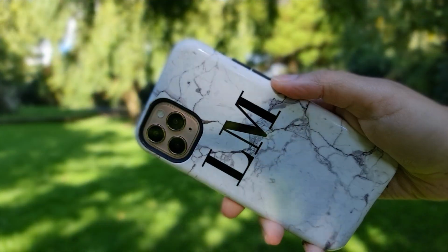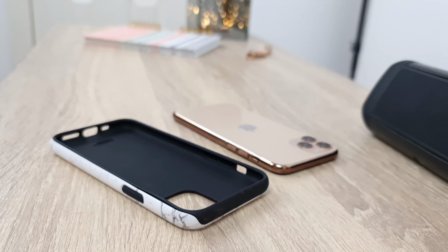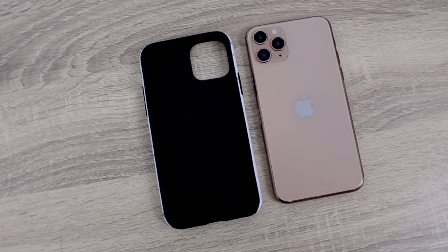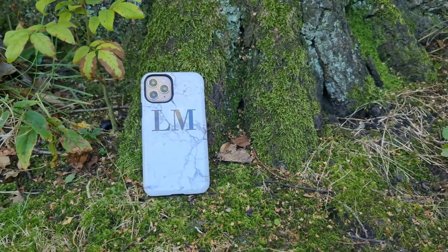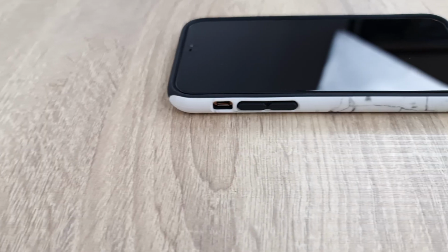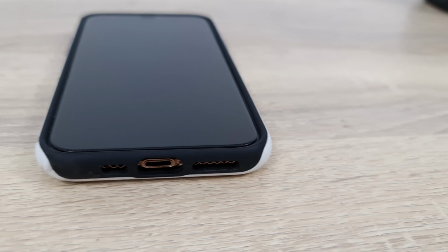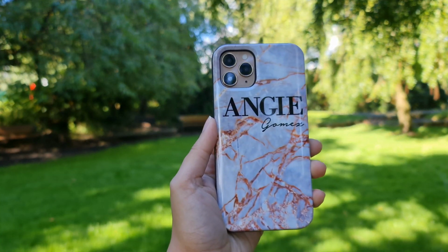Next, we have the Tough Impact case. This is like the standard case, but it provides another layer of protection. The additional TPU lining inside will absorb harder knocks and drops, and it will ensure that there is no harm to your phone. Like all our cases, it has clear open ports for connectivity. Again, you have a very sleek and clean fit, and you have that raised lip to protect your screen from any damage.